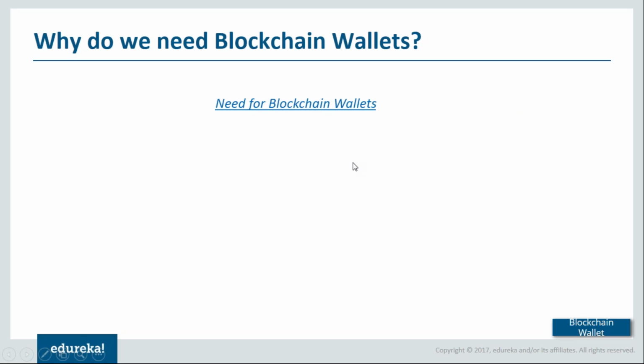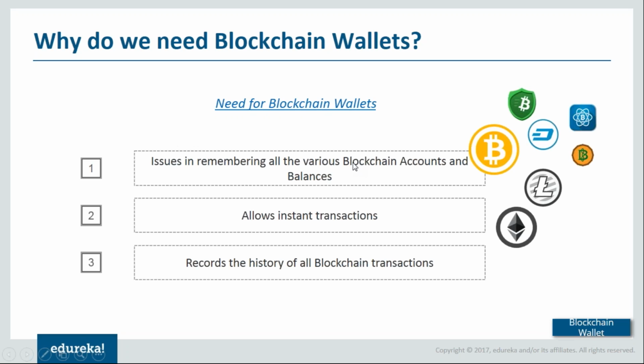The first thing that comes to your mind is why do we need a specific Bitcoin wallet? What you need to understand is that Bitcoin is a digital cryptocurrency. So to handle these cryptocurrencies, to store them, as well as manage and initiate the transactions, you need a specific type of wallet. And that's exactly what your blockchain wallet is.